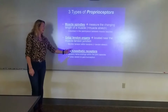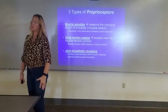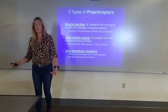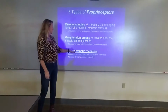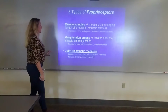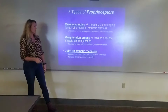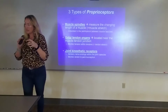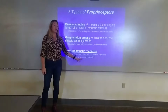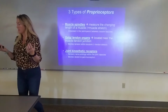And then there's joint kinesthetic receptors. Kinesthetic, like kinesiology, what does that mean? Kinesiology? Study of movement, right? So this is the movement of the joints. It's picking up stimuli or information on the movement within the joint capsules. So these are free nerve endings within the joint capsules. So all those synovial joint capsules that we talked about their anatomy on, these monitor stretch and also pain or nociception in the joint capsules of all the synovial joints in the body, okay?